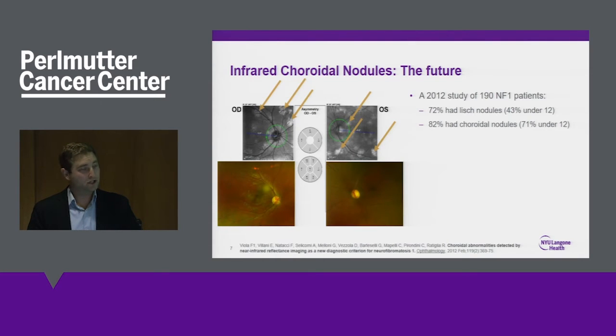Like Lisch nodules, they don't actually have any impact on vision, so they're just there. But some studies have shown that in younger kids and kids in general, they may actually have a higher prevalence in NF1 than even the Lisch nodules. As this technology to look for these becomes a little bit more routine, these are things that we can look for also. Again, it does require taking a picture of the back of the eye, so it may not be relevant to infants, but to other smaller children, it's something that we can capture.